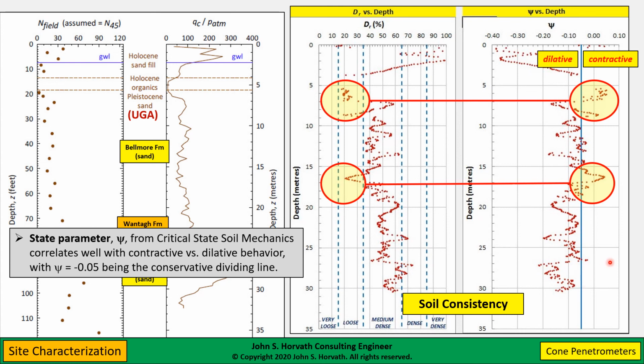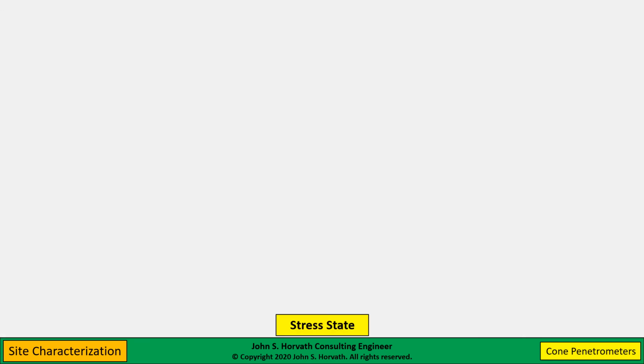So certainly, when you're looking at the consistency of coarse-grained soils, especially sands, nowadays you do want to focus more on state parameter, not relative density, as we have in the past. Stress state, always important.